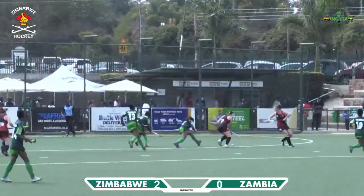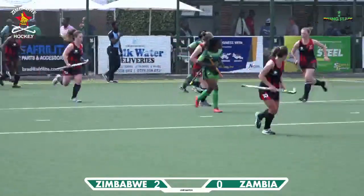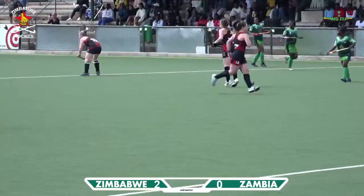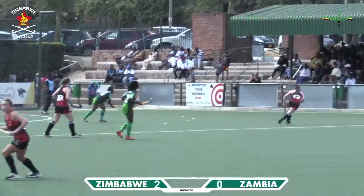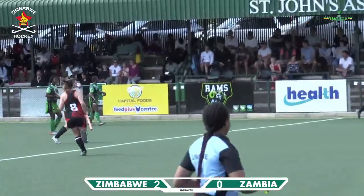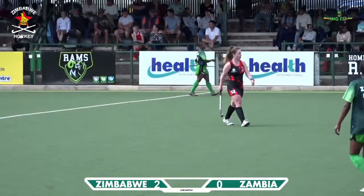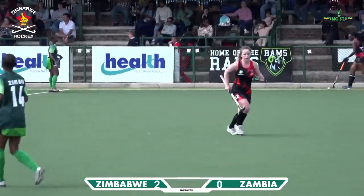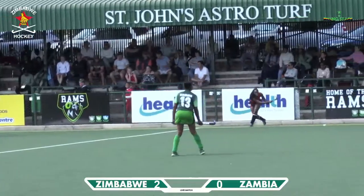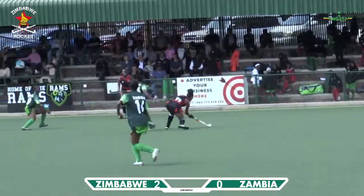Mistrapped by the Zimbabwean on top D. Oh, wild swing there. Missed the ball, created some danger. Zambians seem to really be building and working up some passes there. In the second quarter, the Zambians have really come together and they're starting to show their skill within the game.